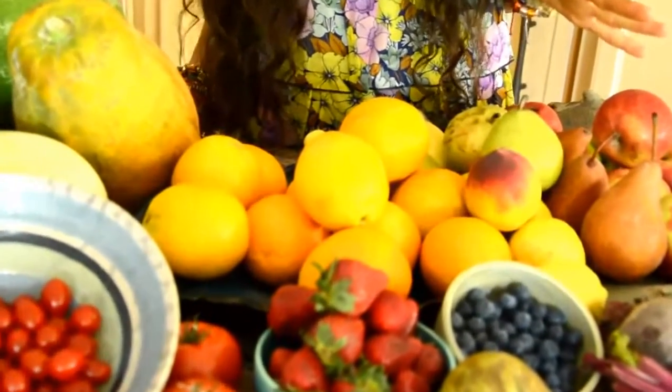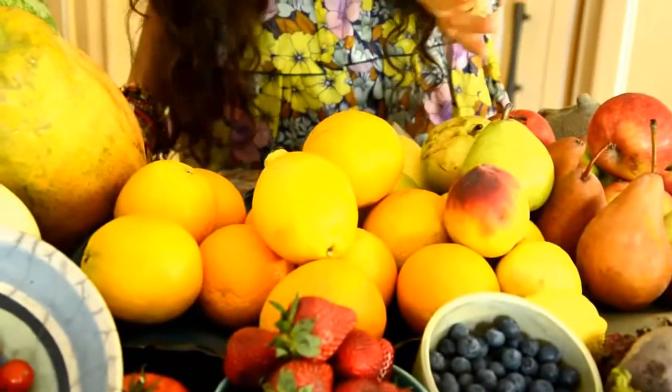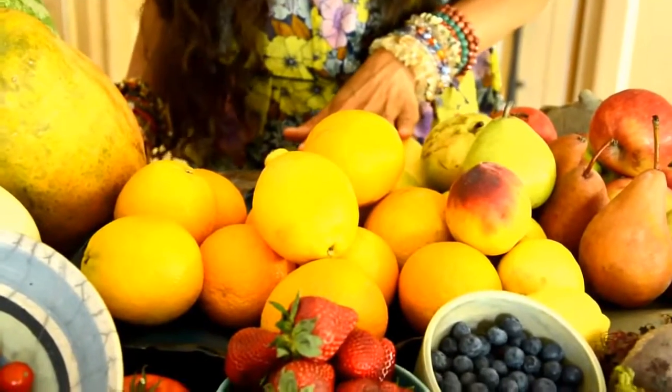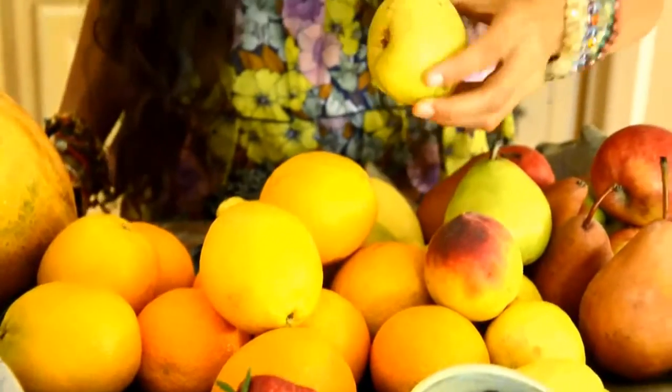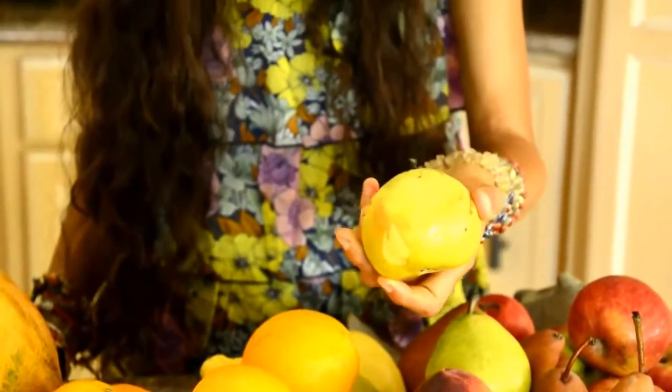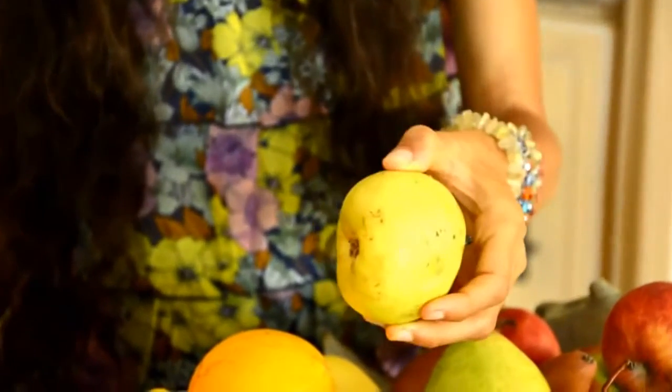When you ripen your fruit, it's actually not complicated at all. Things like citrus, oranges, grapefruits, or lemons are pretty much ready to go as long as they're picked ripe from the tree. Things like pears, you want to sit out for 3 to 4 days and you want them to be a little bit ugly and very soft to the touch.